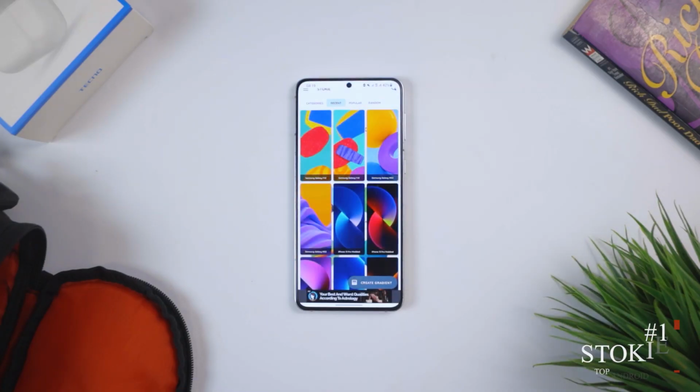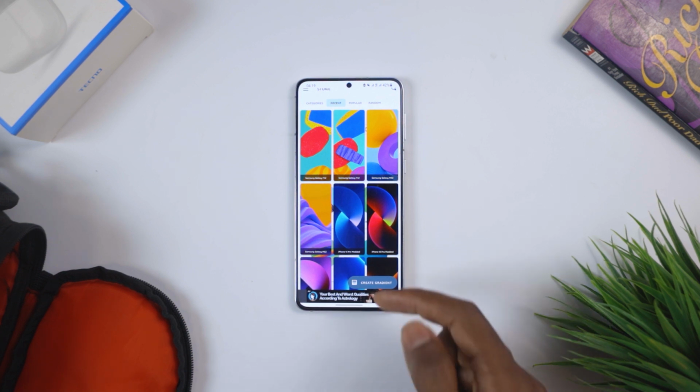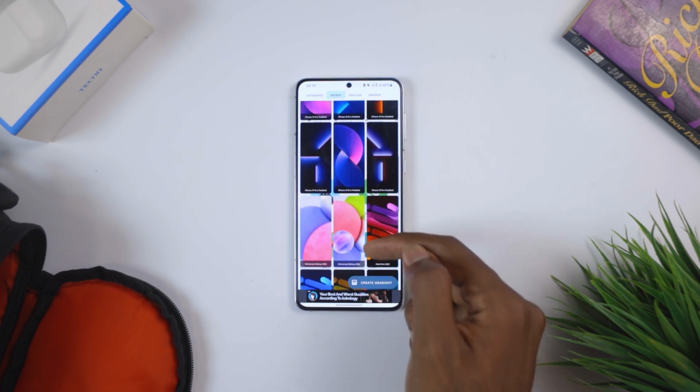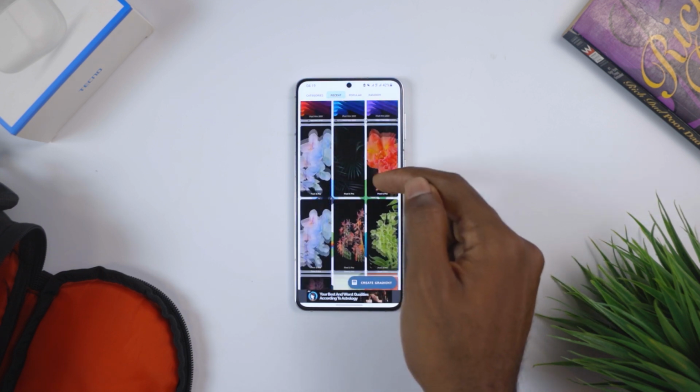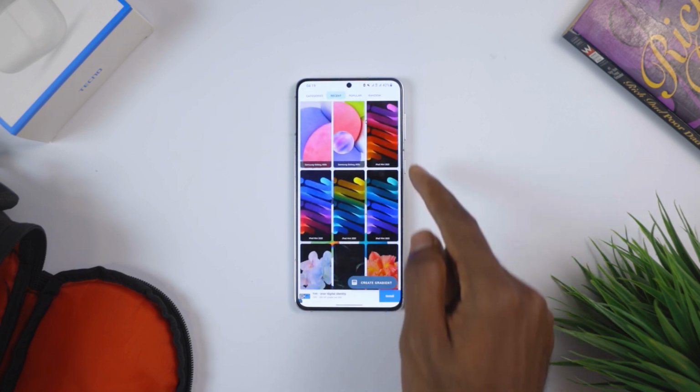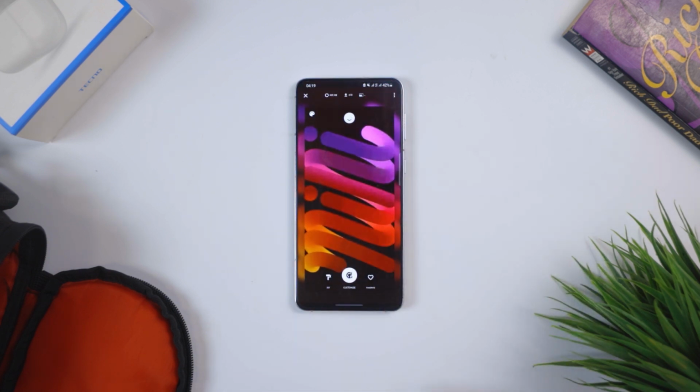At number 1 on today's list is an amazing wallpaper application. I don't know where this has been all this while. This is called Stocky. And as you can derive from the name, this application comes with all the stock wallpapers that come with a lot of mobile devices, ranging from the iPhones, the Pixels, all Samsung devices, and a whole other brands. I can't mention every brand here.